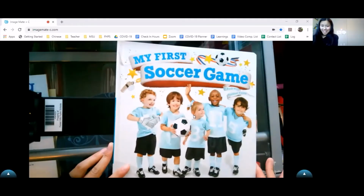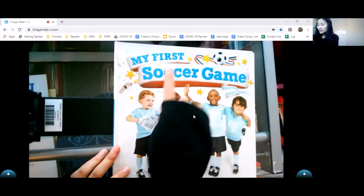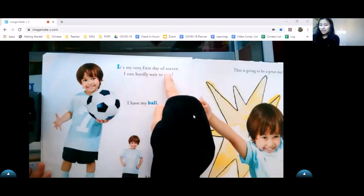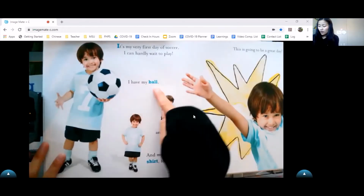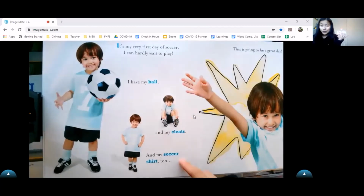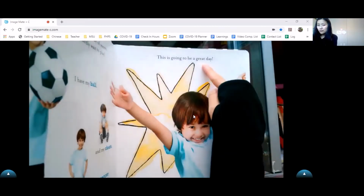All right, I'm so excited for us to learn about how to play soccer together. My first soccer game. It's my very first day of soccer. I can hardly wait to play. I have my ball and my cleats and my soccer shirt too. Well, we already learned, even just on the first page, that in order to play soccer, we need a ball, cleats, and a soccer shirt. Wow, it's already teaching us so many things. This is going to be a great day.